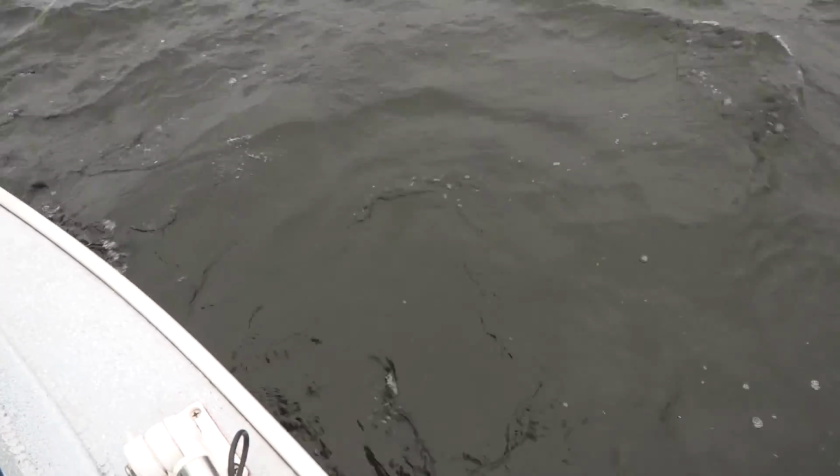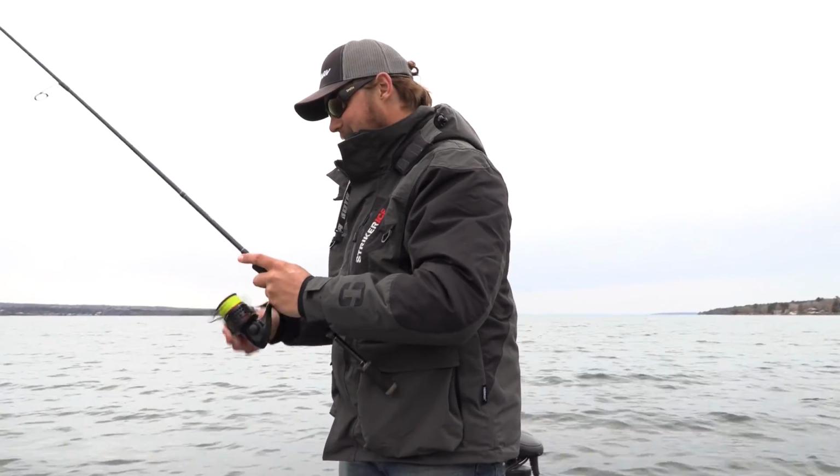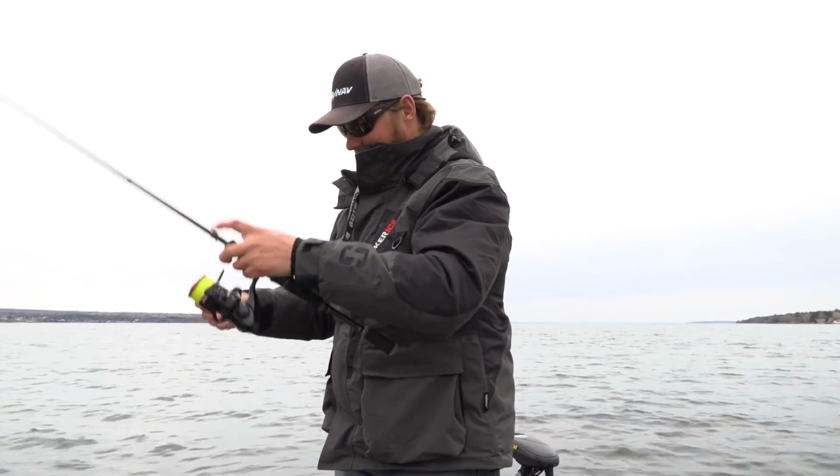Woo! Been fighting that east wind all day, and finally we've got a little break here. See if we can make it count and put a few more fish in the net.